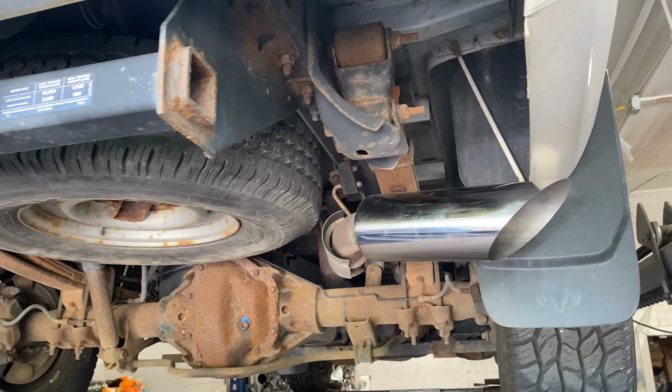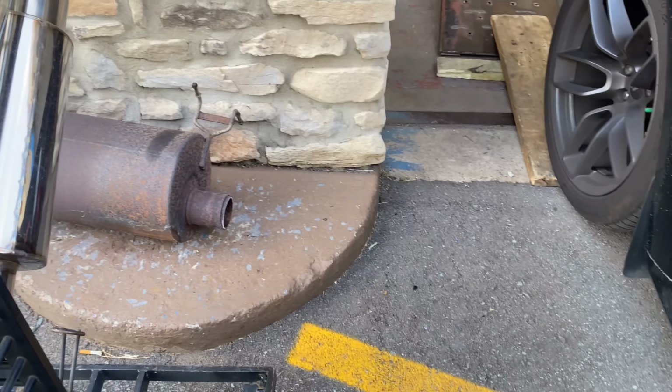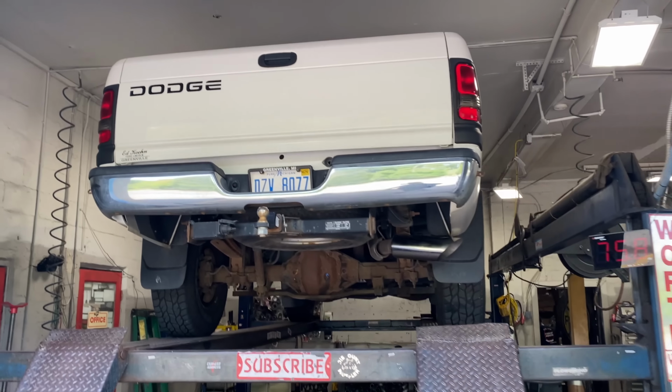Came out absolutely beautiful. As you guys can see, there's the muffler right there. Dual in, single out, massive muffler. So we'll let you guys hear it in a second. Hope you guys like it.